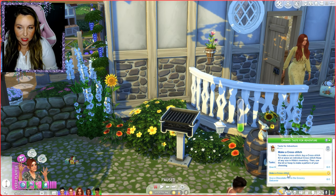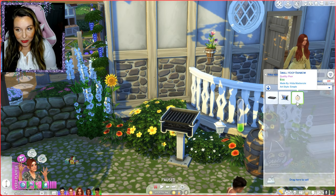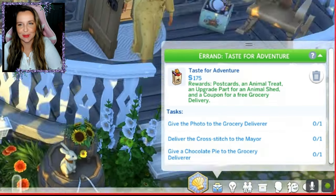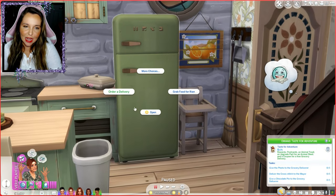We made the cross stitch. I don't know if we have to do anything with it or not, but we made it, and it's $90. If he doesn't want it, we're obviously going to sell it, because every little bit of money we can get counts. Oh, deliver it. There it went. Freaking Hilda, man. She got up this morning and she was like, I am so hungry.